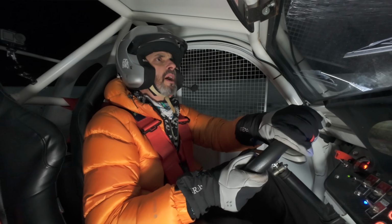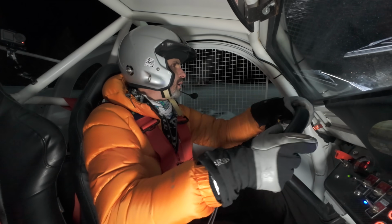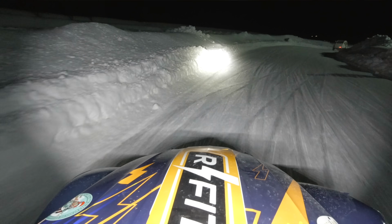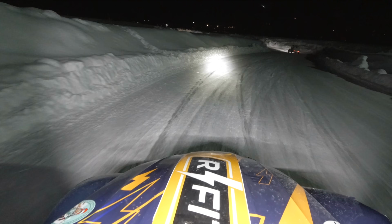What's that? A part of the car just fell off. What was that? All right, grip, grip, grip, go wide, go wide, go wide. You can hear it scrabbling.